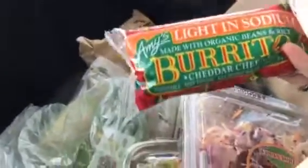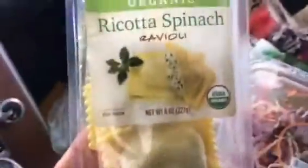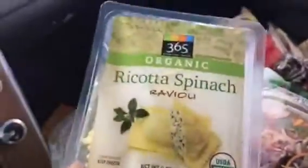These Amy's burritos, especially now that they have them light in sodium, these are a go-to for quick meals. And I think I got 2 packs of that ravioli. Oh, apparently I didn't, which means it's not going to be enough. But there's nothing so great about this. It's white flour and cheese, but for my kids, they'll eat it. There's a little spinach in it. It's organic. It's a quick, easy dinner.